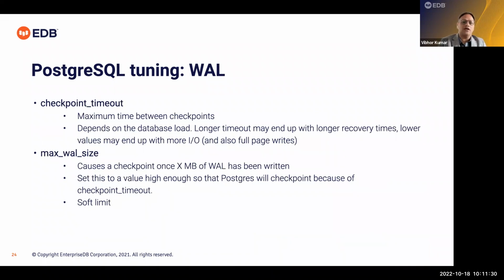Another parameter is checkpoint_timeout. It's the maximum time between checkpoints. This is very important because, remember, a checkpoint is a very expensive operation which impacts the performance of Postgres. But if you keep a huge gap between checkpoints, it is also not good for PostgreSQL, because when you perform a recovery, the recovery process will be very slow, and that will definitely impact the RTO requirement of your PostgreSQL, right? So we always recommend going with an optimal value, like 15 minutes. I think 15 minutes gives you enough time for recovery and also gives you better performance.